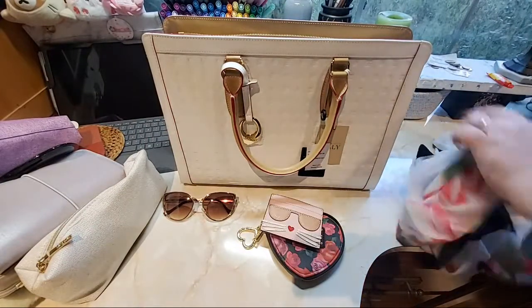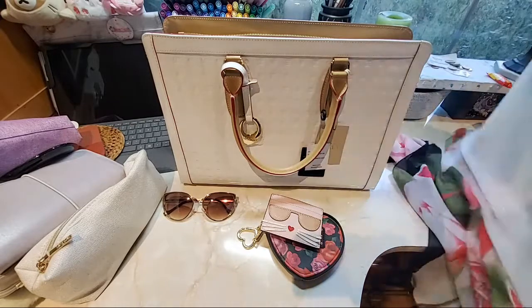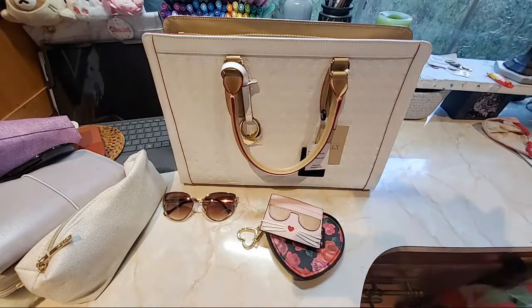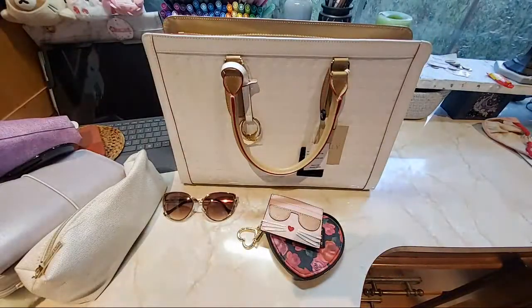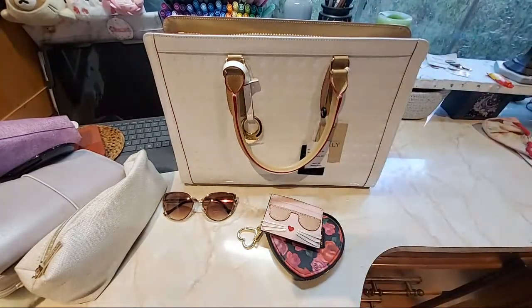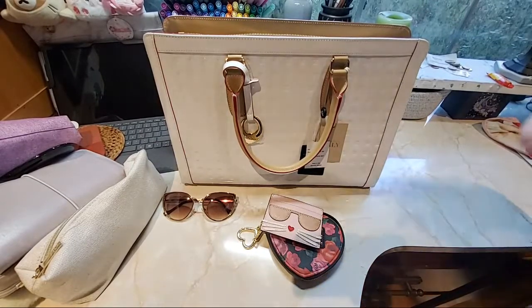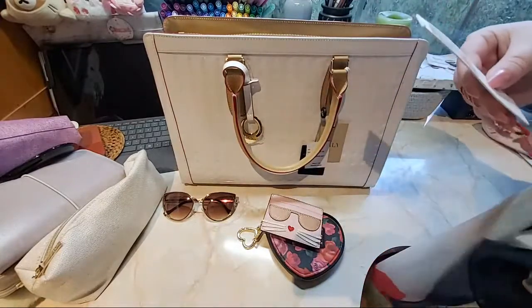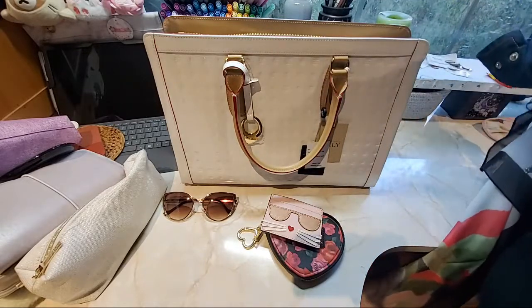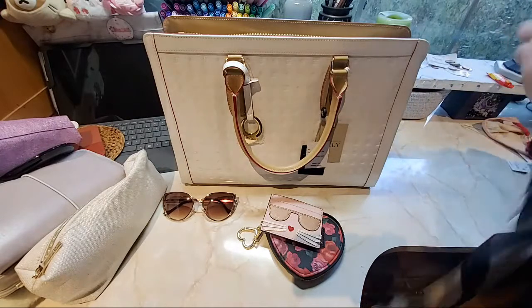Last but not least is this Calvin Klein scarf. It matches the Juicy Couture roses. Now, this is a fairly large scarf, but I was hoping to figure out a way to make it work on my bag. So I need to somehow manage. It's very soft. It is from Calvin Klein. I spent $12.99 on it, and it originally is $44, so really lucked out on that. So let me tell you, I do love scarves, and I wear them in my hair often.